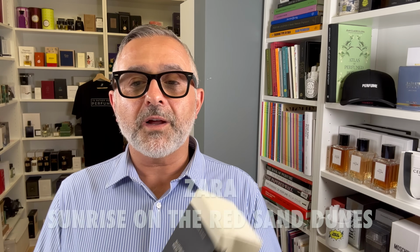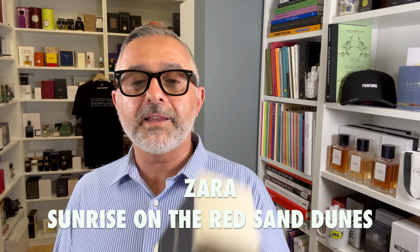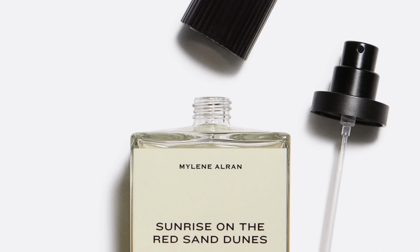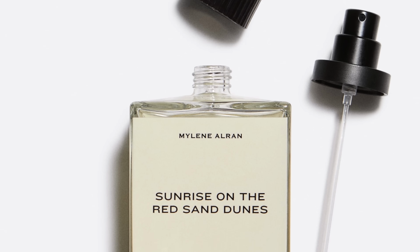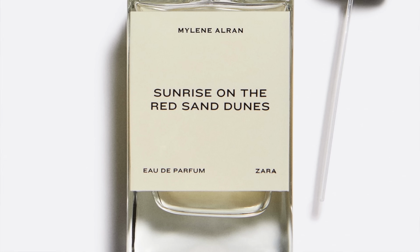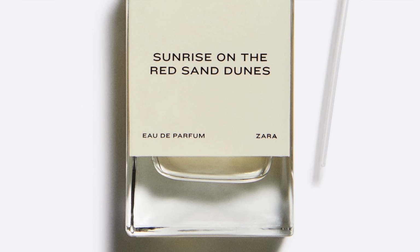So we've got Sunrise on the Red Sand Dunes. This one is a Mylene Alran creation. Once again, these two perfumers are with Givaudan. So this is Sunrise on the Red Sand Dunes. Who's a fan of this one? What do you like about this one? I've seen Mylene Alran's name come up. Same with Benoist Lapouza, but not quite frequently, so... This one has notes of bergamot, ginger, mandarin, amber, cassis, orange blossom. I forgot to read the notes of the other one, but let's go forward with this.